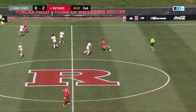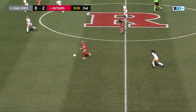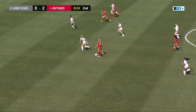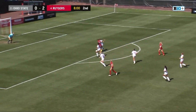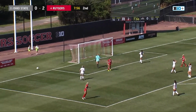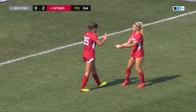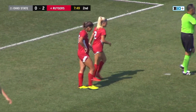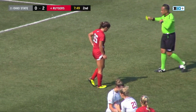Three Scarlet Knights here and 6 for the Buckeyes. Jones couldn't get there. Tiernan pacing it forward, slipping it in for Lowry, who stays on her feet. It's stopped by Pritchard, but a PK will be awarded. Good call. Well done by the referee. You know, normally players have to fall flat on their face to get the call. Yellow card as well.